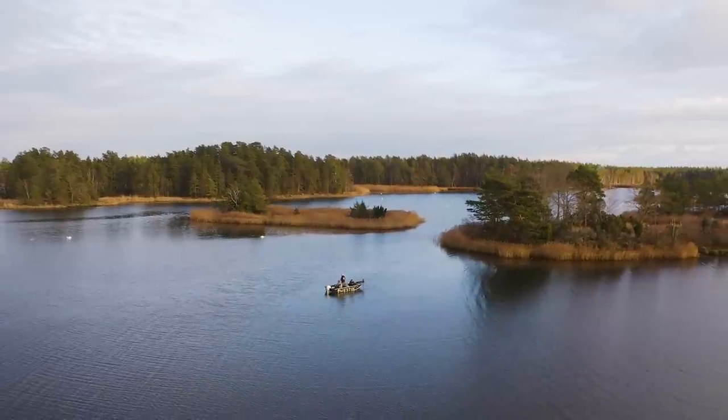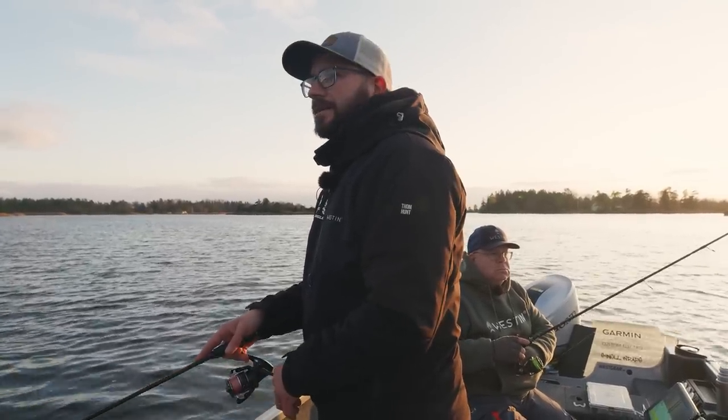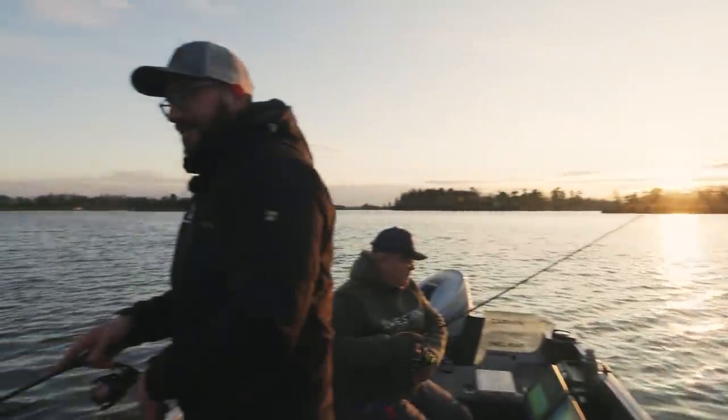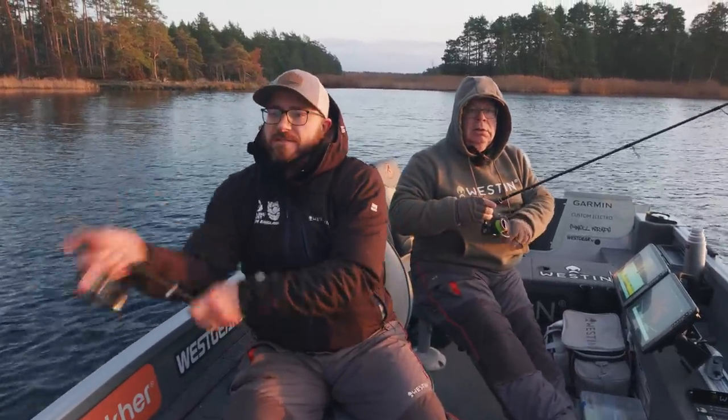Jörgen, I thought this place was beautiful when it was first thing this morning and it was cloudy as hell. And now there's a load of golden evening light on it. Mm, it's even better. Come on, Jörgen. Let's finish this day off in style.